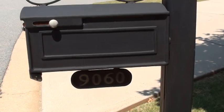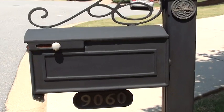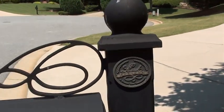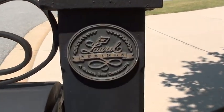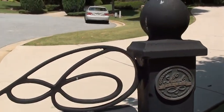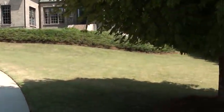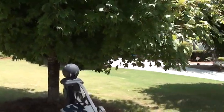I'm at 9060 Brixham Court in Suwanee, Georgia. Lower Spring subdivision is a swim, tennis, and golf community in northern Atlanta.